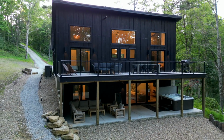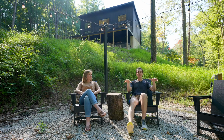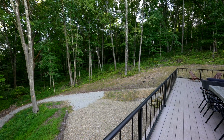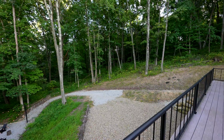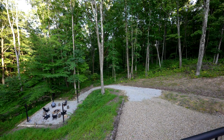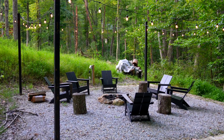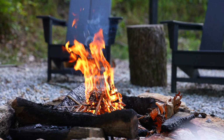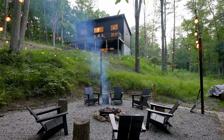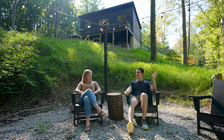more people, you can bring together some friends and family. And this down here is probably my favorite part of the cabin. I love that they stretched the property a little bit. They could have put this fire pit up right in front of the cabin, but bringing it down here allows you to enjoy more of the beauty of the property itself. They've got some string lights up here, multiple chairs and stumps to sit around and enjoy the fire. It's just so relaxing out here.